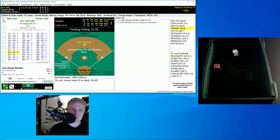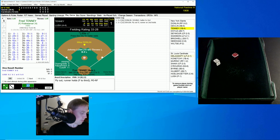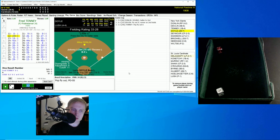Devlin rolls a 23 for a 32. It's a fly ball to right. Murray has it for the out. One away. Here's Fred Tenney. Fred rolls a 12 for a 24. There is a little E-roll. It's a 33 out of the range. It's going to be a pop-up over to O'Rourke, the shortstop, and there's 2 away.